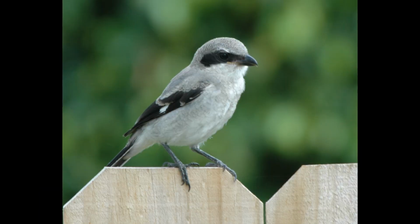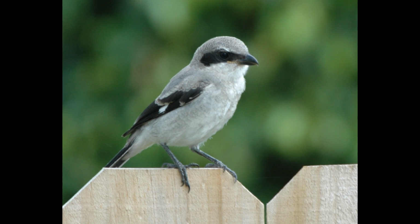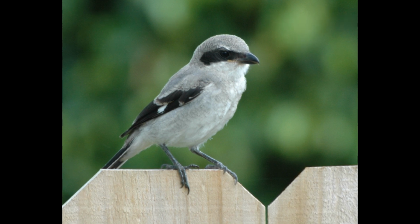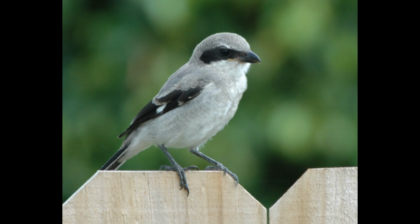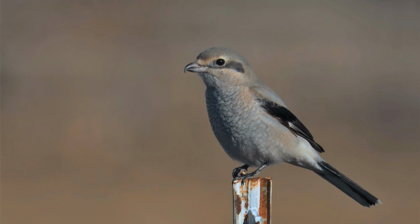In contrast, immature loggerhead shrikes are gray. They have thin gray bars on the crown. They have gray bars across the breast. They show an obvious white patch on black wings. The plumage of immature loggerhead shrikes is quite similar to their adult plumage. If you see a brownish barred shrike in winter, it is a northern shrike.